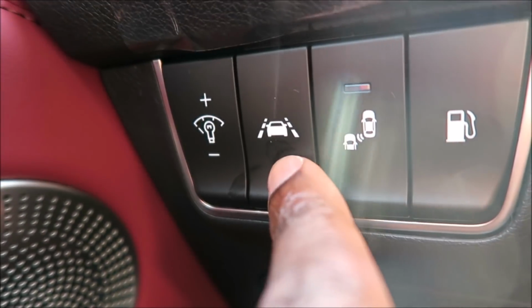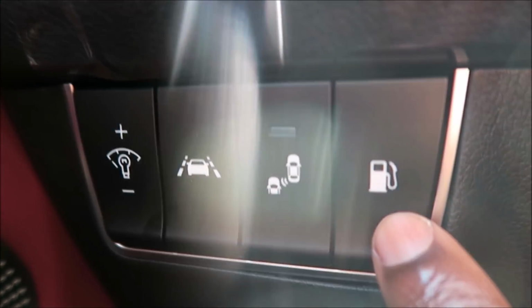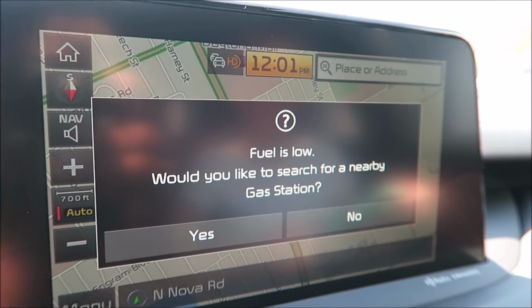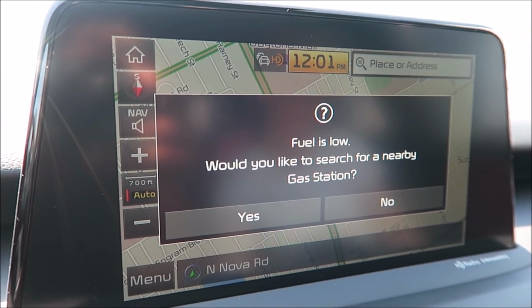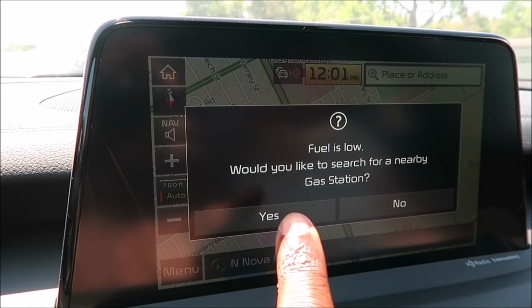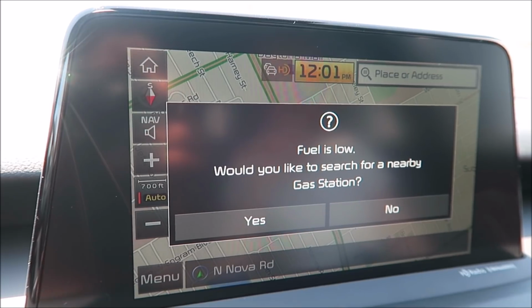On the side here, you do have your driver assistance stuff. So you have your driver assistance for your cruise control here, and for your blind spot here, your fuel door that will open up here, and then you do have your dimmer here for the interior cabin. One cool thing is, since this is a 2019 model, it came with no fuel, so it actually showed me that it needs fuel right here on the screen. So it's going to search for the nearest gas station, which is really cool.